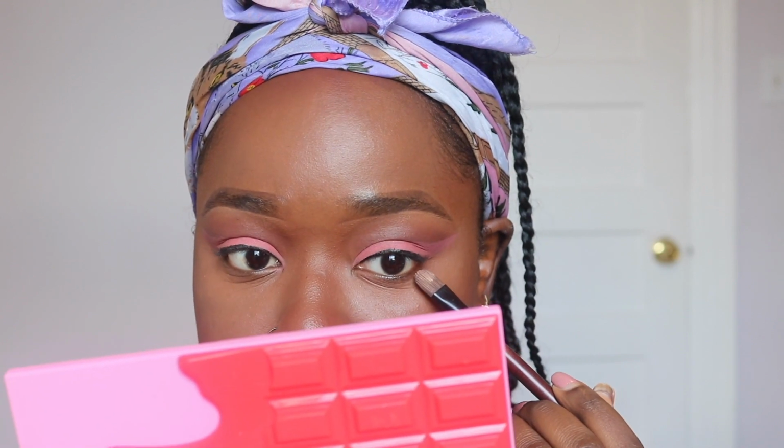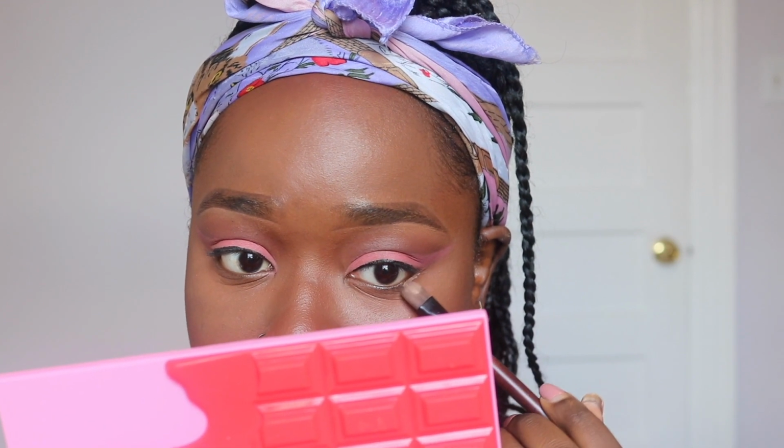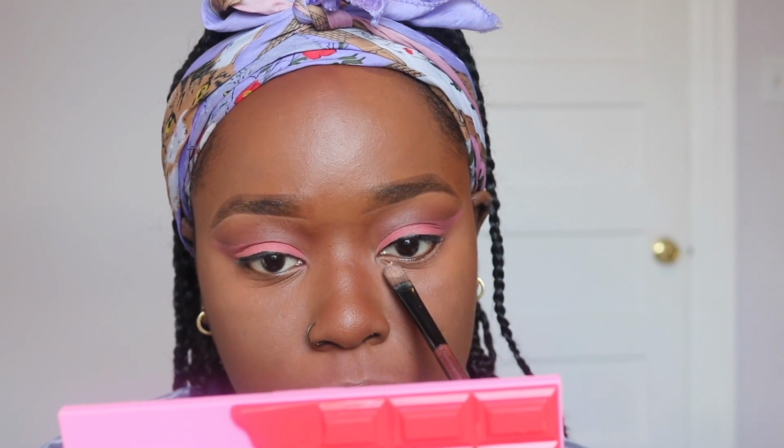Also, there's a reason why I'm not zooming in. I'm not zooming in because my skin is very problematic at the moment. I've got rashes under my eyes, and I have no idea where they've come from. They literally appeared, and I was like, wow, is this what we're really doing, skin? I don't know what it's about.